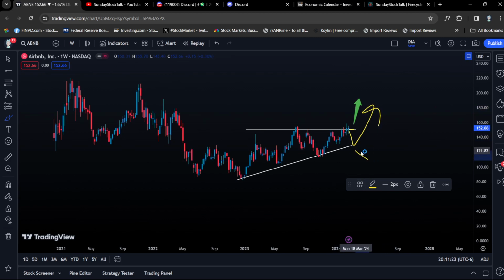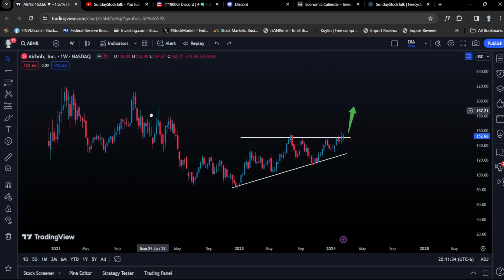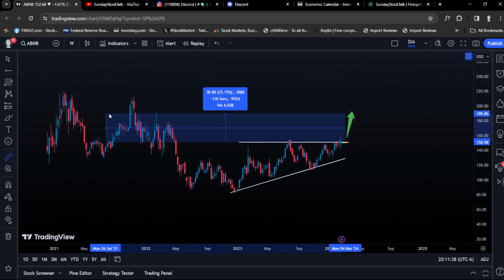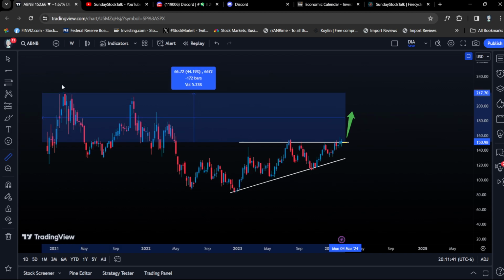Now the perfect entry is obviously going to be the level of support right here. So if it does pull back, this is going to be like the average down, or just a perfect entry for Airbnb. But this is going to be a solid shares play, a very, very similar play. Okay, so we're talking about potentially 40%, 44%.